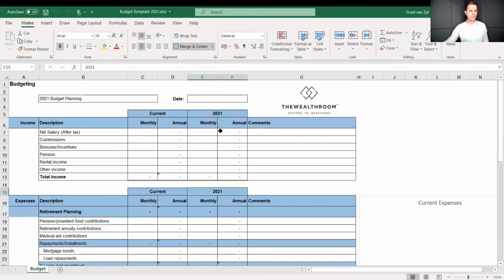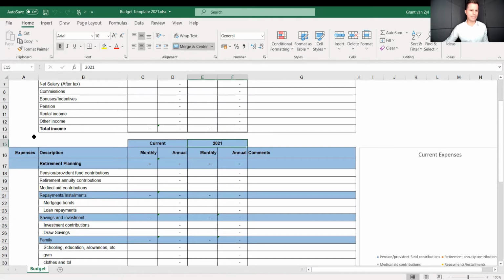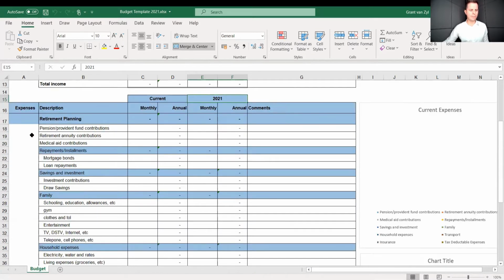So this is the budget sheet that we work with, and I'm assuming you're asking, well, what difference is it to any other budget? Well, it is a little bit different. Obviously the top of the budget is going to be the normal stuff, where you get your income from. And what we like to do from an expense perspective is prioritize things.